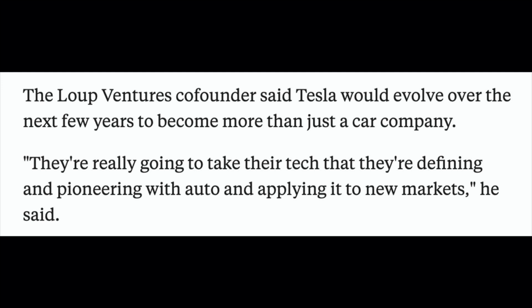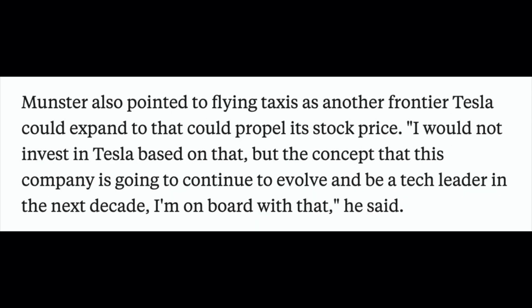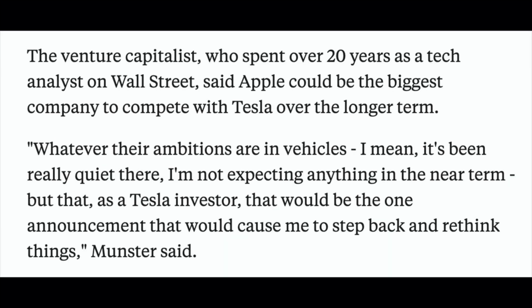to new markets. He goes on to talk about the significance of Tesla Insurance, which is potentially another source of high margin revenue. Lastly, Munster says Tesla will continue to evolve and be a tech leader in the next decade, pointing to flying taxis as another frontier Tesla could expand to that could propel its stock price. Munster also said that the only competition that he would be concerned about is Apple if they happen to emerge with an electric vehicle to compete with Tesla.